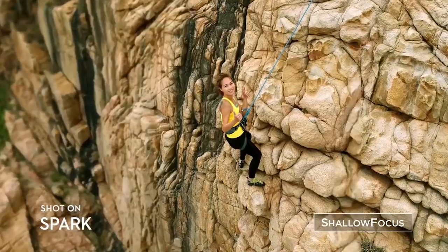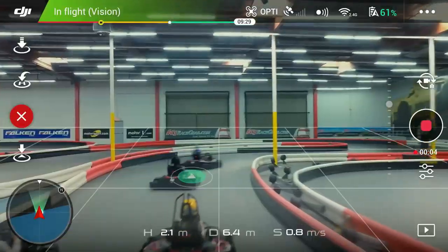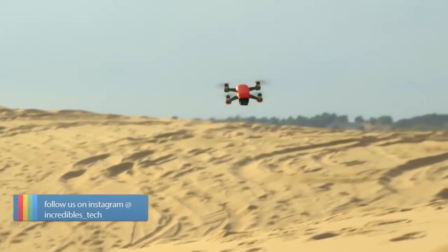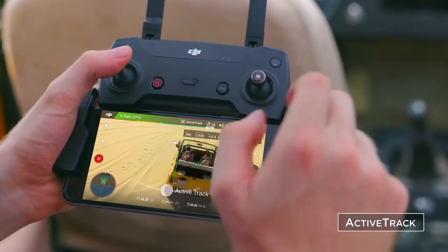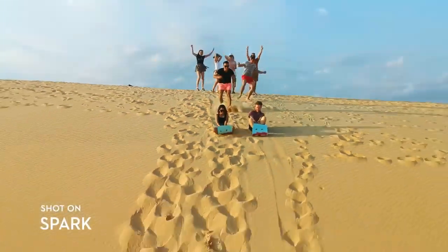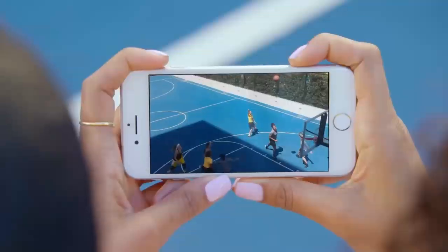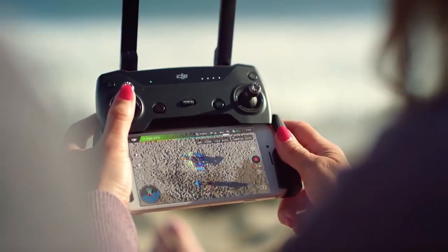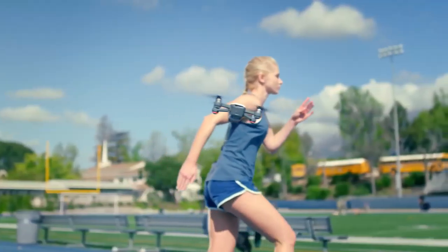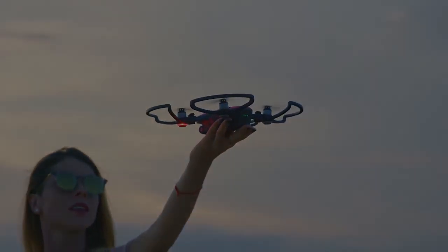Spark automatically adds shallow depth of field to your photos. If you don't know how to fly, just tap fly. Let's see if you can handle sport mode. Spark keeps you in the frame, so all you need to do is act naturally. Edit your epic videos and share them instantly. Spark your aerial creativity anywhere. All you need to do is seize the moment.